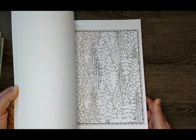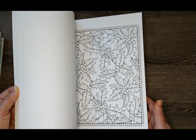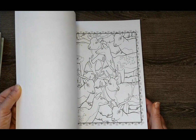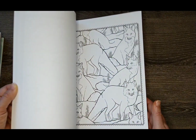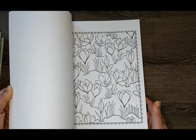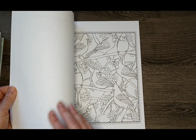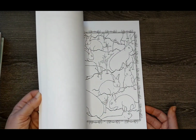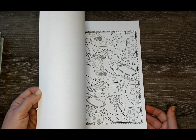I like wallpaper pages for when I just need to zone out, and I like them because you can figure out your color combination and how you're coloring the things, and then just repeat, and then you don't have to think about it anymore. And I like the way they look when they're all completed. So this one you could make Christmassy with the cardinals here and the berries. And then a lot of them are very winter, which is great, I think.